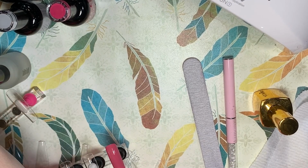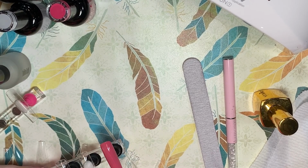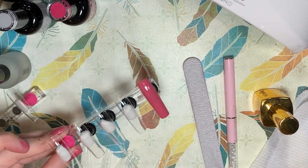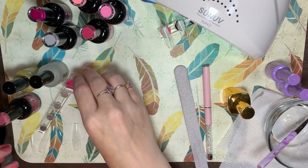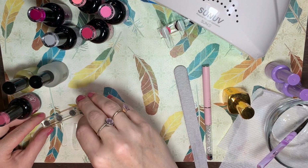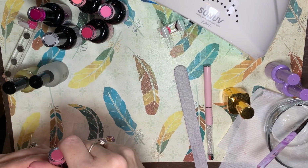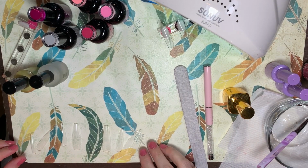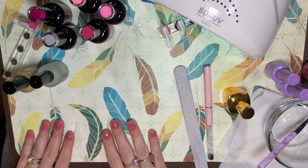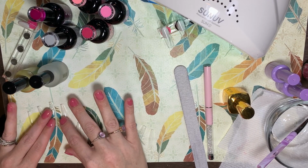I wasn't unhappy with any of the colors that I got from Nail Addict, and I wasn't even aware of them as a brand. So when I went to their Instagram page, I was shook because they had a really good selection of colors. I didn't even see this before I made my order, but one of them was called 70s Summer Fun Collection or something like that. And it had this great orange color and this great green color. They were pretty cool.